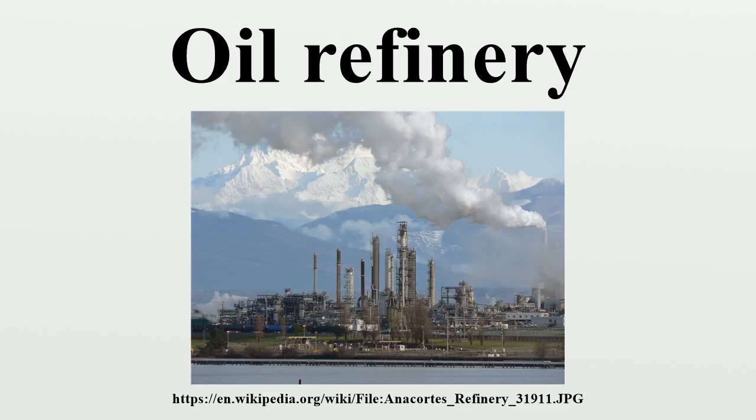Fluid catalytic cracker unit upgrades heavier fractions into lighter, more valuable products. Hydrocracker unit uses hydrogen to upgrade heavier fractions into lighter, more valuable products. Visbreaking unit upgrades heavy residual oils by thermally cracking them into lighter, more valuable reduced viscosity products.